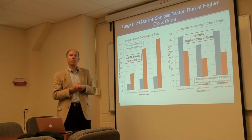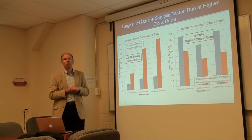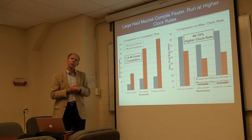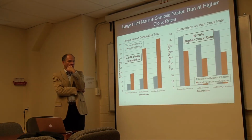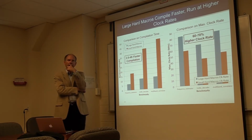How do you handle multiple clock domain crossings if you're stamping out a macro in another clock domain? Good question, let me think. I don't know. I'm trying to remember now. It could well be that our benchmarks are single clock domain. I'm not certain. We'll have to look into it. I don't see it as a huge handicap.